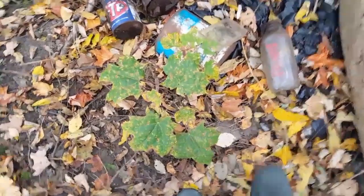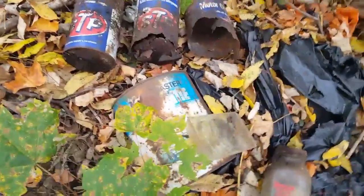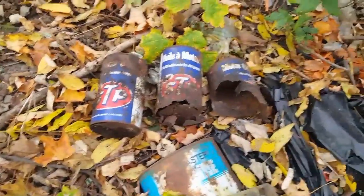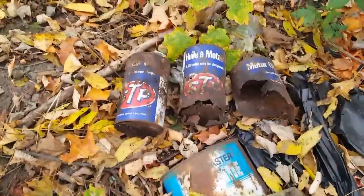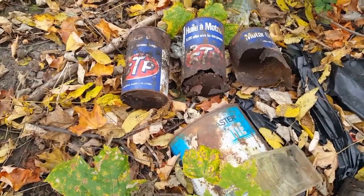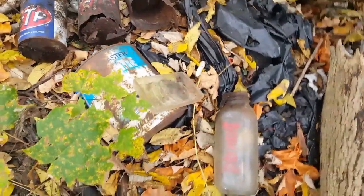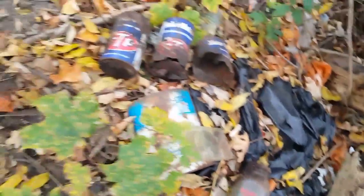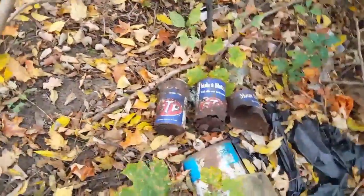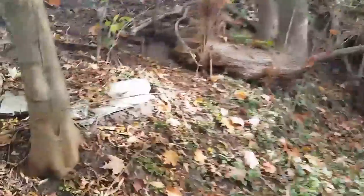One more area of activity, but looks to me probably 70s, 80s. Some of those old STP can oil, one imperial quart. So that's before we switched to metric here in Canada. Bottle of Tropicana juice. Who knows, could be something older around here. This is cool. Found a new place to explore.